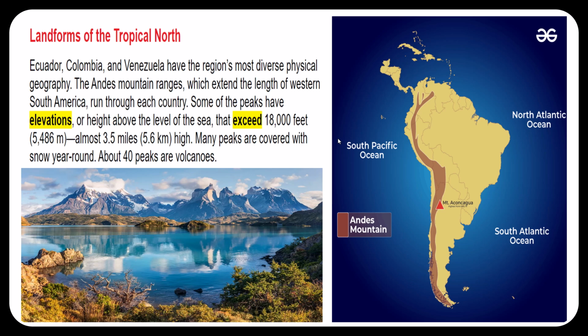And now we can answer question number 8. What important mountains can be found in Ecuador, Colombia, and Venezuela? That is the Andes Mountains. Question 9. What does the word elevation mean in geography? That means the height above the level of the sea.